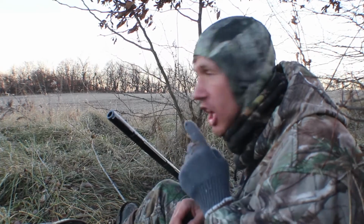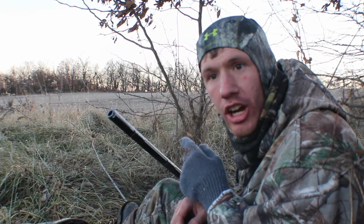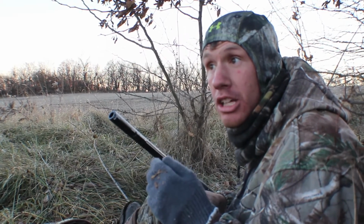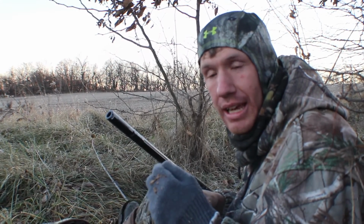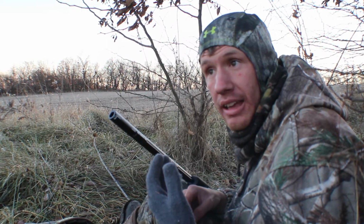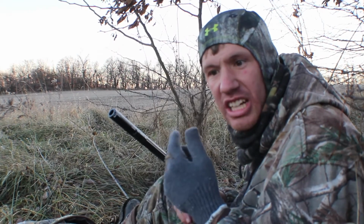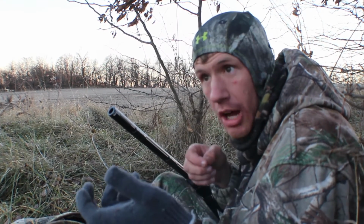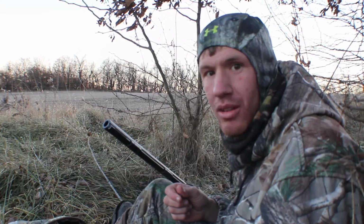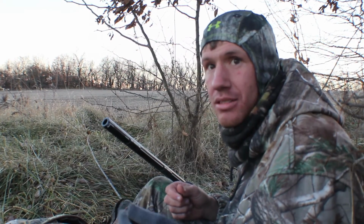Well, I shot at this deer earlier, and the gun just clicked, and it didn't even go off. So I changed the primer in it. Then once I changed the primer, when I shot that time, it clicked, which made me kind of jump, and then boom, and then it went off. And so I missed it. So I don't even know where the shot went. I played back the footage, and I can't even see where the bullet hit the ground or anything.